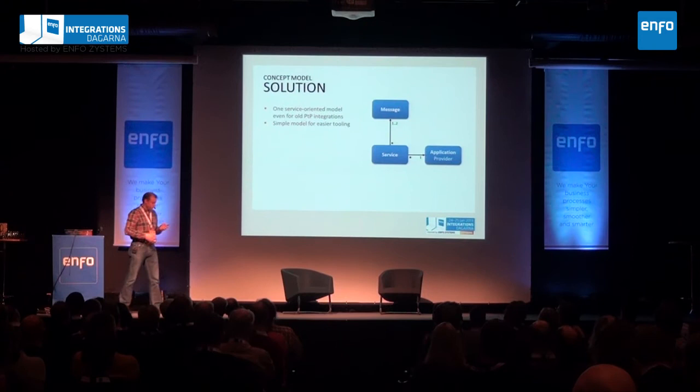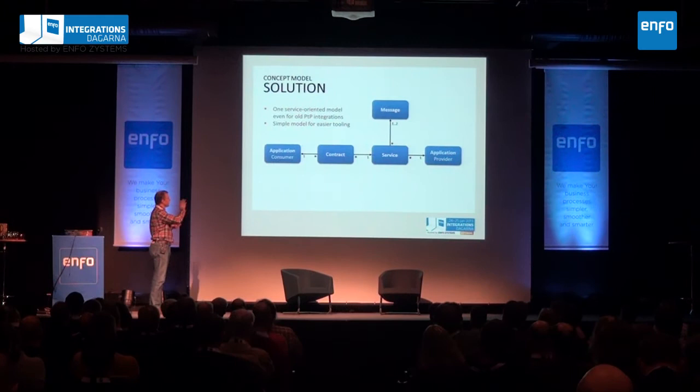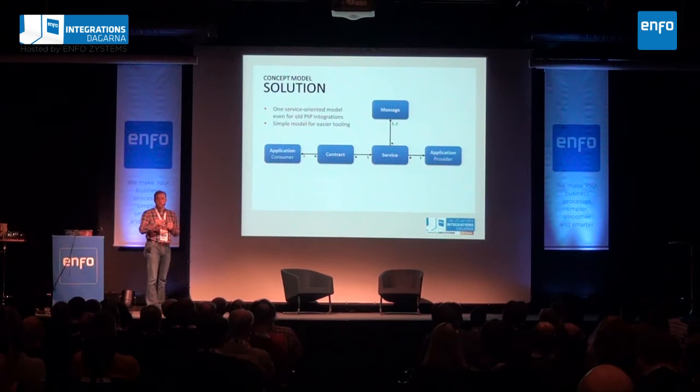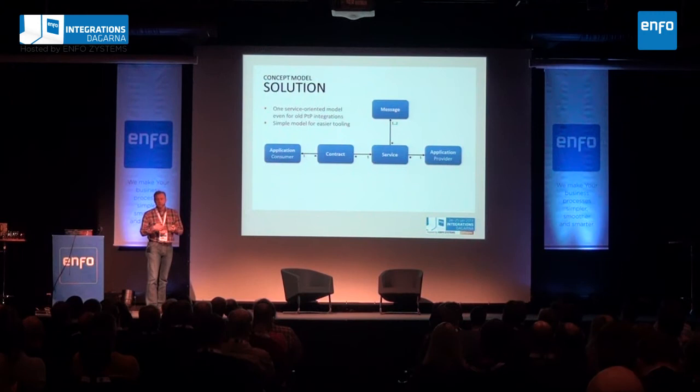On the other side, on the consuming side, we have the application as a consumer, and we have a contract from the consuming application to the service. This is today more of just a relation. It doesn't carry that much information. Here, of course, we could have SLAs and things like that, but we have not come that far.